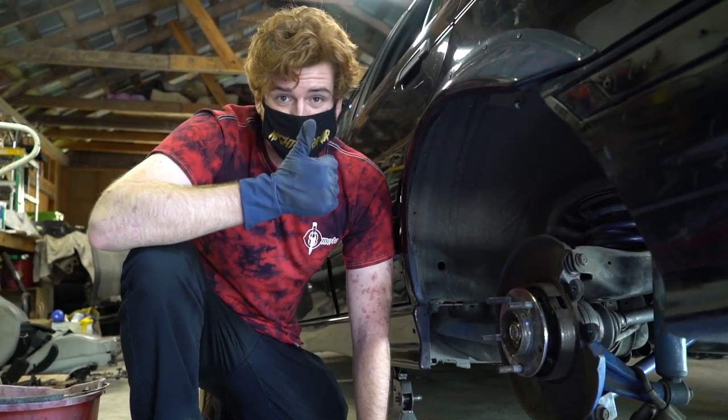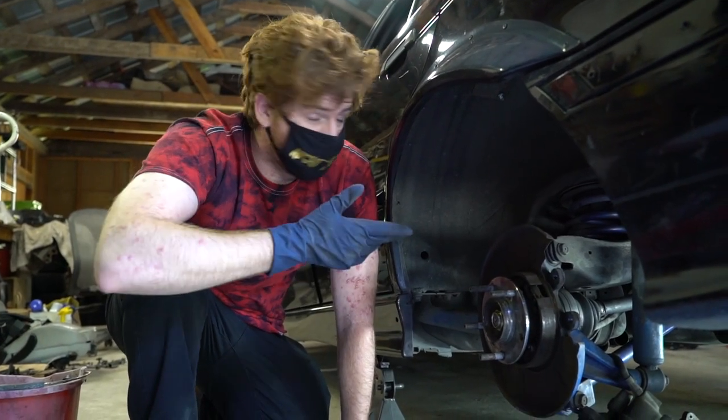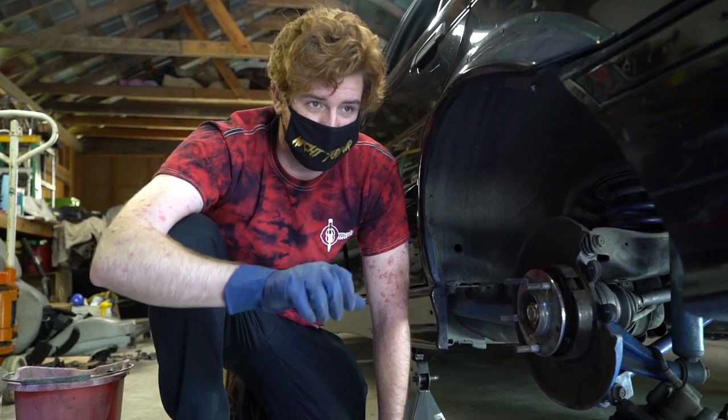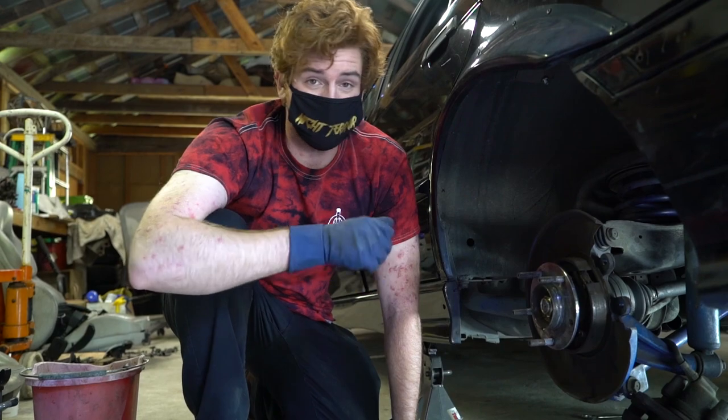First of all, the sway bar bolt was loose, two of them, so the sway bar was barely even connected. The diff bolt was loose, and the axle bolts going into the diff, what connects the axles to the differential, were actually loose. Almost all of them were loose. There was a ton of play.